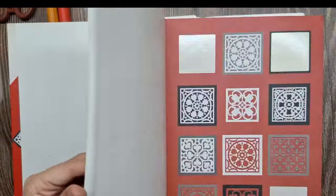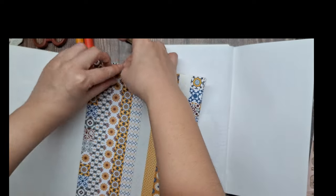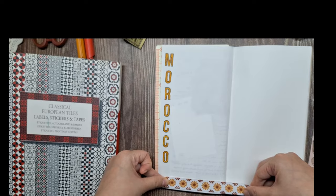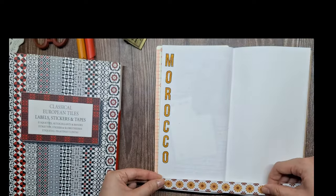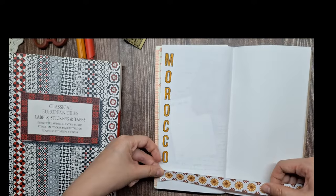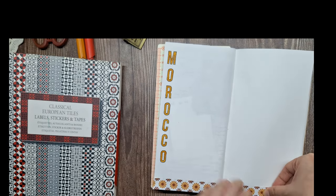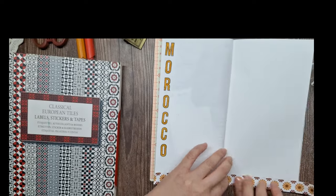Next, I'm browsing through the Pepin Press stickers and tapes booklet with European tile designs to choose a sticker that I can add to my page, aiming to incorporate Moroccan patterns and motifs into my scrapbook layout. I chose this floral pattern tape with an almost similar shade of the yellow-orange brush pens that I used to color the alphabet stamps, helping to tie the color scheme together and create a cohesive look.